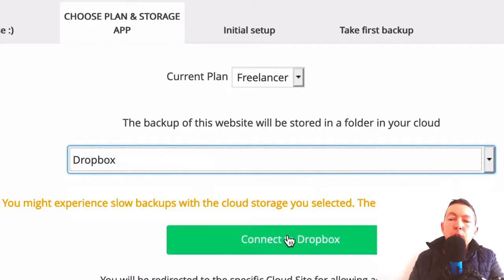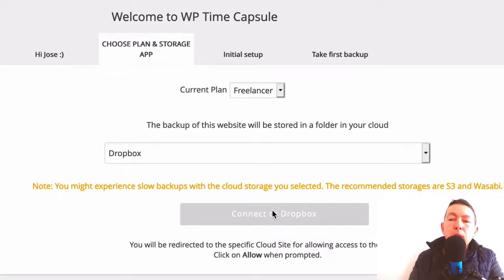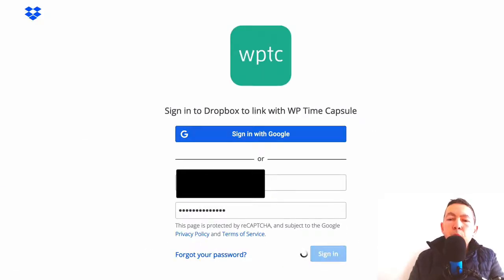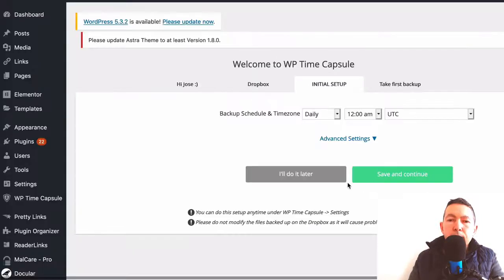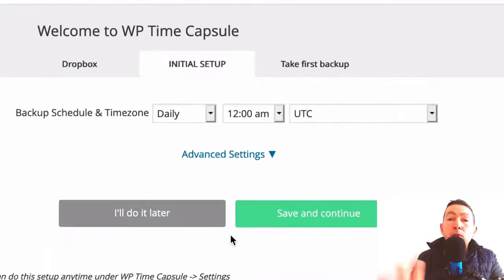You'll see the button here to connect to Dropbox. So I'm going to click on that, and this will prompt me to log into Dropbox. Now you could use Google Drive, which gives you a lot of storage for free. So that would work perfectly well. Now here we are. I'm going to allow access to my Dropbox account. And now I get to set up the backup schedule and time zone.